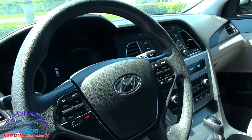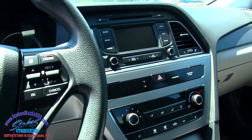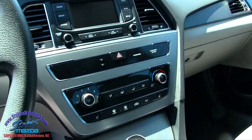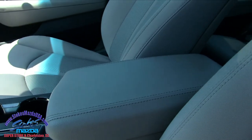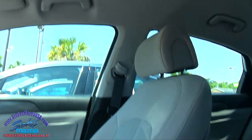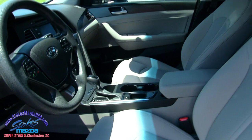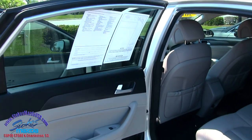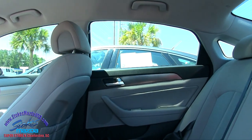Look at all these buttons and controls for your Bluetooth, cruise control, audio, right there on the steering wheel. Got a nice display screen there. Another one over there. Cup holders. Armrest looking good. Roof's looking nice. No rips, no tears in your seats. That's looking good.